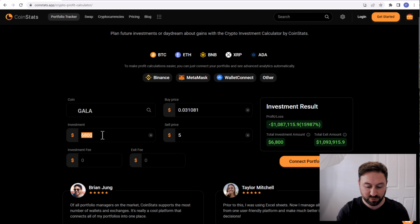So in terms of investment, it'll be about 6,300, I think. Yeah, so around $6,300 invested today at the current price, and if it was to get to $5, would get you to the $1 million mark in the next bull run.